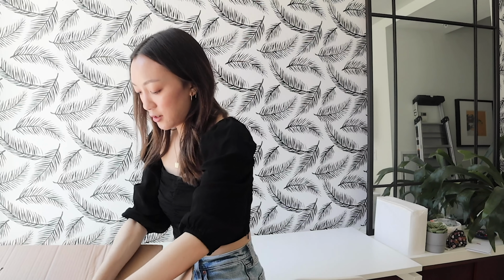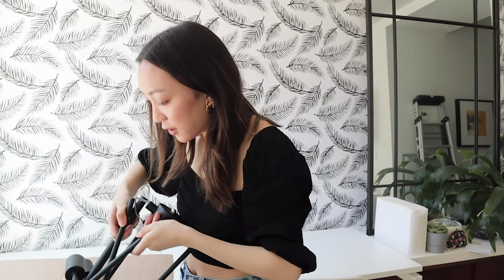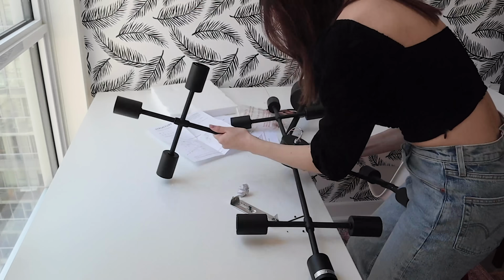Ooh, okay. I mean, it's kind of hard to see because it's all disassembled, but it looks like there's a lot of things happening here. My other light actually only had 2 light bulbs in it, so based off of all these arms it has, it might be nice because it'll shoot lights in different areas of the room.